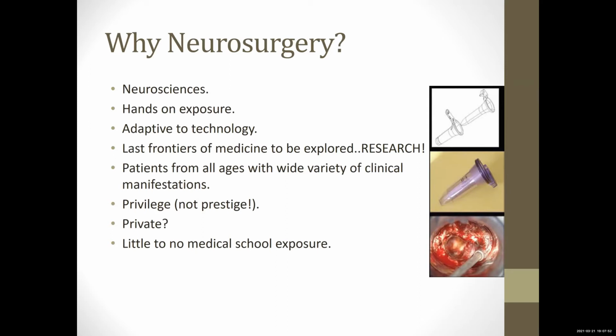First of all, the neuroscience. If you are interested in neuroscience, specifically during your medical school, you're interested in the topics of neurology, of the topics of psychiatry, and you had this idea of going against the pathology directly. Neurosurgery is the specialty for you. It has a lot of hands-on exposure during the OR, and this will start since you are R1.